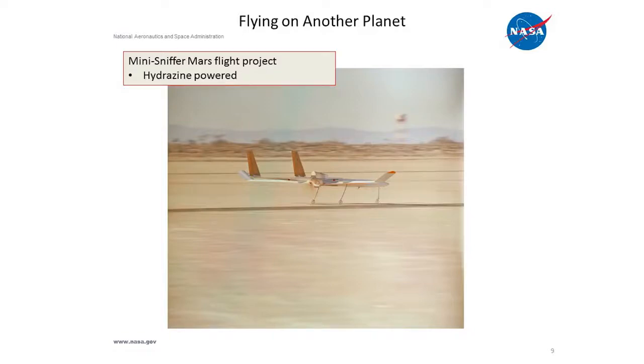So Mars has a very, very thin atmosphere. It's not air. You'll notice at the back of this aircraft there's a motor, and the engineers thought that they could use an internal combustion engine to fly on Mars. Well, there's no air there. How are you going to combust? Well, the answer was they used hydrazine, compressed hydrazine, and ran the engine with that.